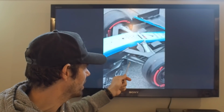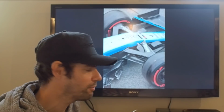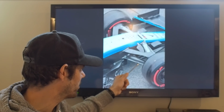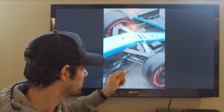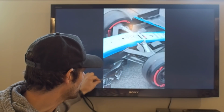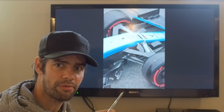But that's another area. If it's deemed legal, if no one puts in some kind of complaint, and if no one questions that, that's an area that I can see lots of other teams wanting to pick up on and develop themselves. Even more important this year, because the barge boards have even more work to do this year because of the simplicity of the front wings.